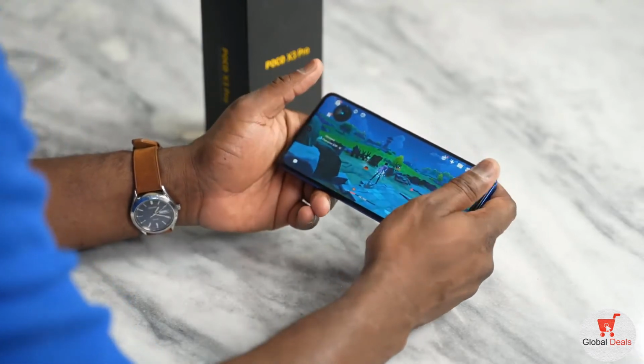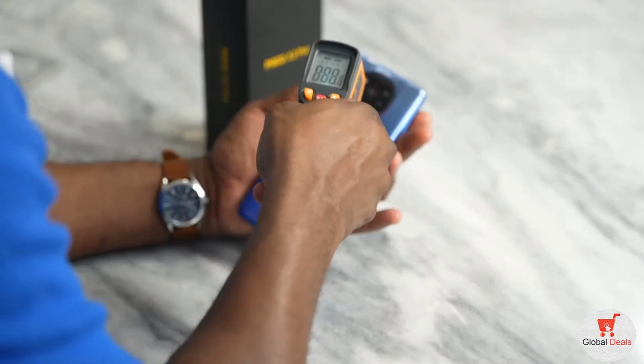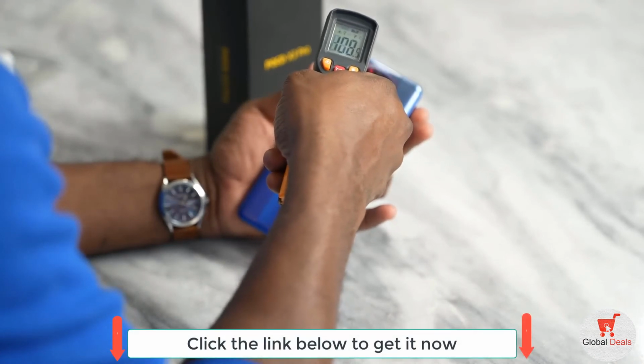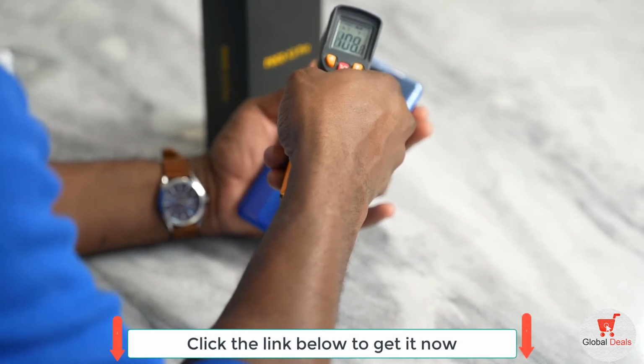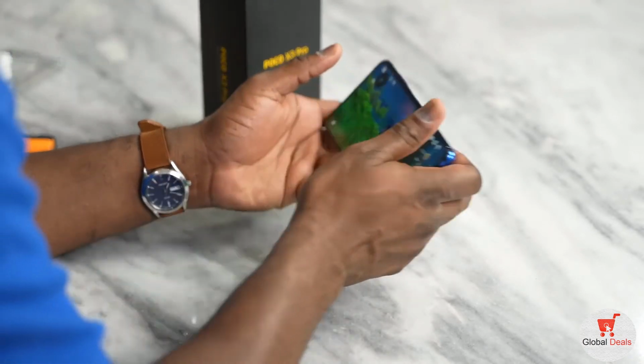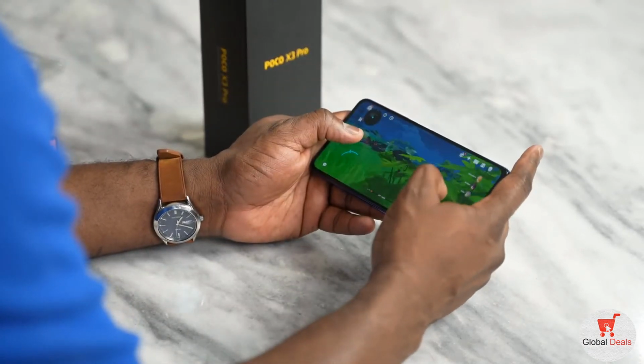Now, in terms of immediate temperatures while playing, it heats up a little bit. And we're looking at about 107, 108 degrees Fahrenheit, which is about 42 degrees Celsius. So that's what you're getting in terms of temperatures for this. But performance-wise, you can play this quite well.